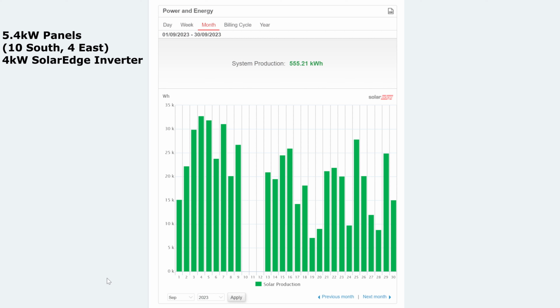Now you might spot there that I've got some gaps. The 10th, 11th and 12th did not record any generation. That was mainly because I had some sort of internet switch problems at the time. I did reset the switch and I think it just kind of solved itself, but it did seem to take 2 or 3 days to right itself. I didn't have to end up resetting or rebooting the inverter or anything like that.